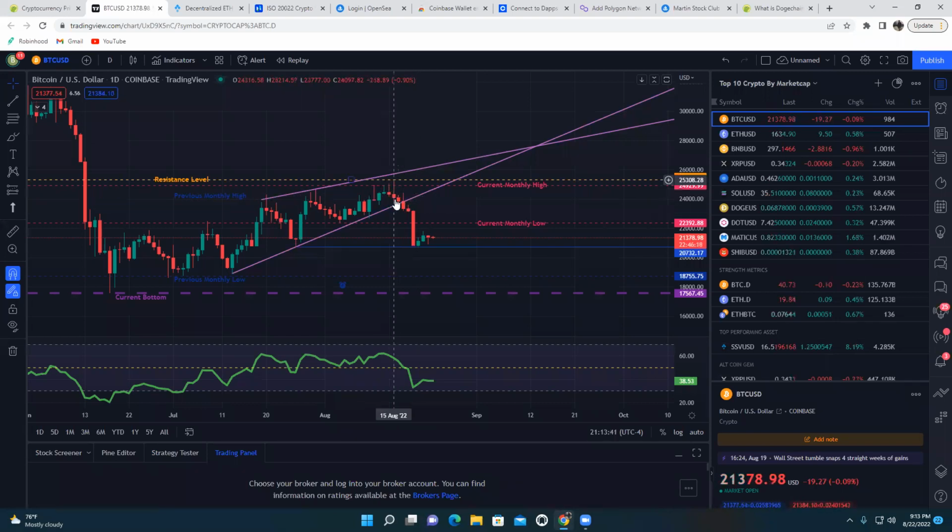But I saw some weakness here, and we started to break down below out of this trend, and then we fell all the way down here to a level of support where we previously had a bottom in this trend. So as of now, Bitcoin isn't doing much for the most part. We had a couple of days after this bottom where it pushed to the upside. Two days of green candles, and then we had a pullback and another push to the upside.